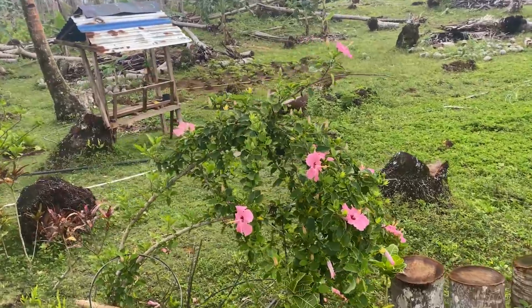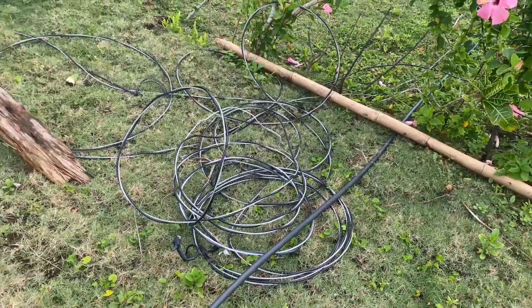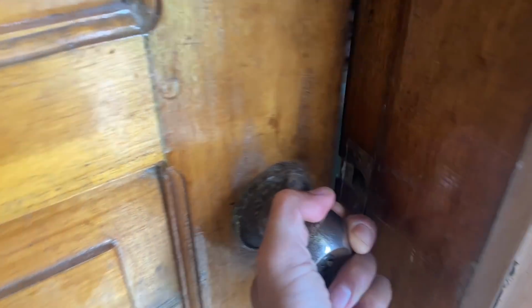More pretty flowers growing. You can see we're still not connected to the electricity grid. It has not happened yet. I believe it's been 3 months, and had we not got the solar system fitted, we would still be without power. Some of the other places in General Luna are now reconnected, but I do feel very, very positive about being off the grid right now.